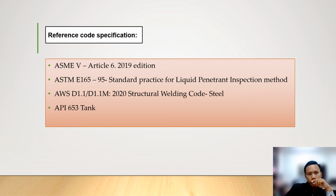Okay, so for the reference code specification, we refer to ASME 5, ASTM E165, AWS structural welding code steel, and API 653 tank because we do tank inspection. So all these standards we refer to as guidelines.